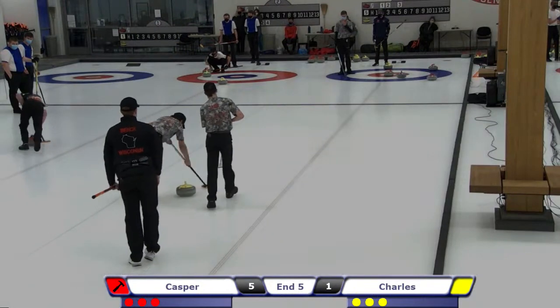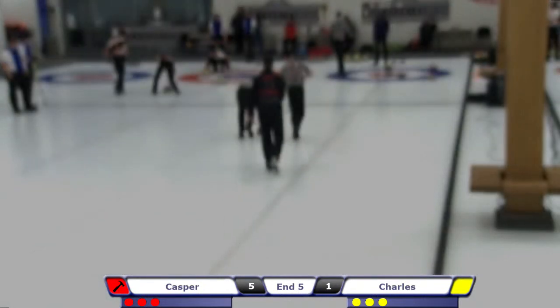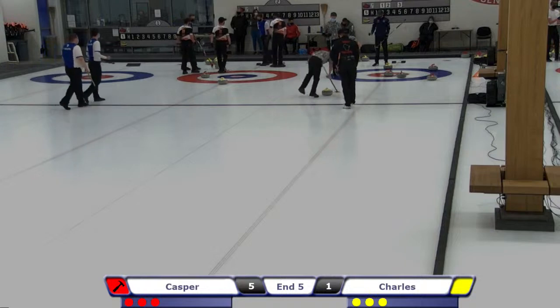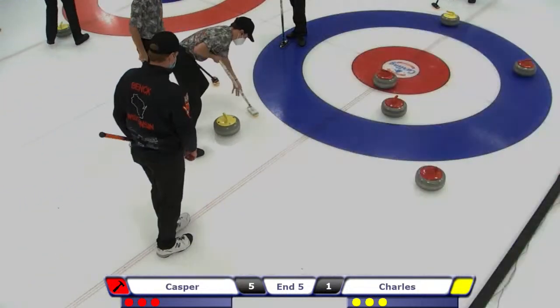It's got a curl. Go at him. Over on the next sheet over, I think Team Hebert has a chance for 2 and doesn't quite get it. Hard, come on. Looks like a score of 1 for those guys in the 5th end.